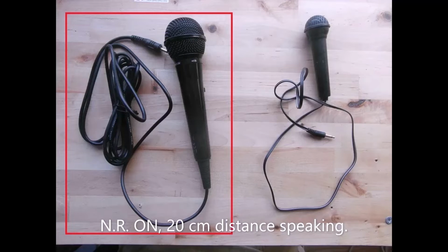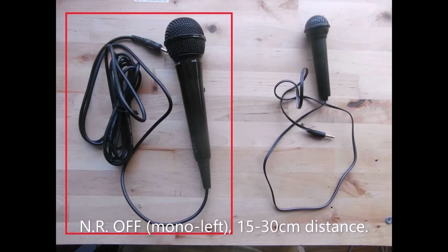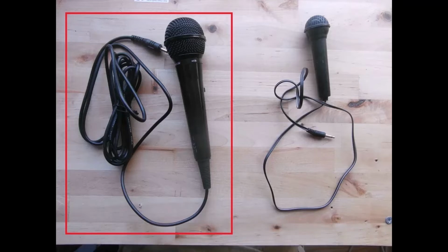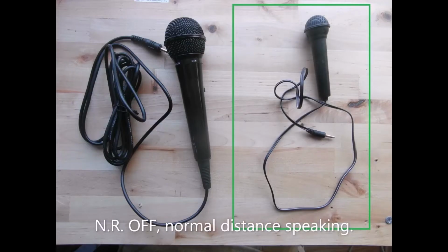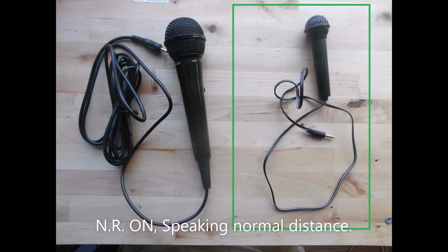Recording with the bigger microphone with the NR function on, from 20 centimeter distance. Recording with the bigger microphone with the NR function off, from 15 to 30 centimeter distance. Recording with a cheaper microphone from 20 centimeter distance. Recording with a cheaper microphone from 20 centimeter distance, with the NR function on.